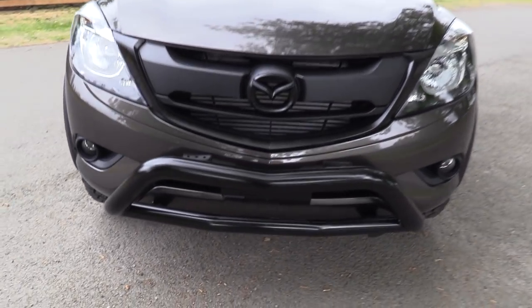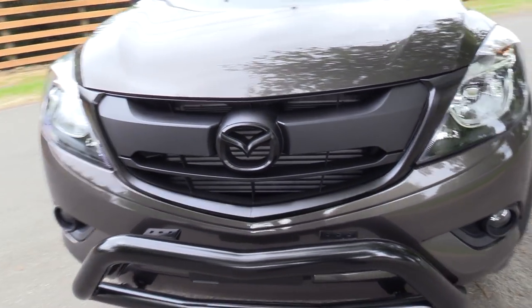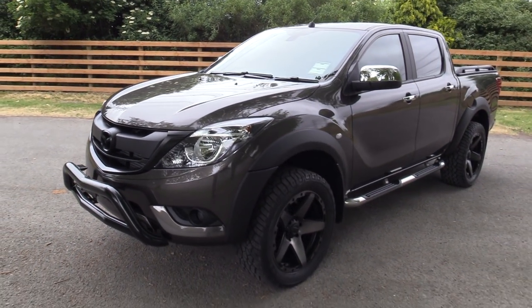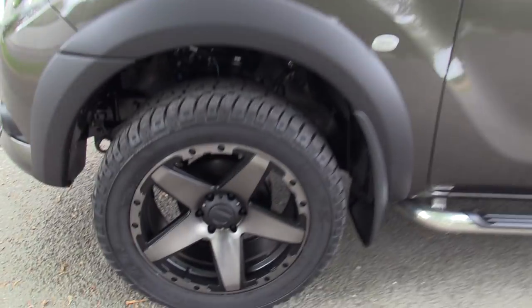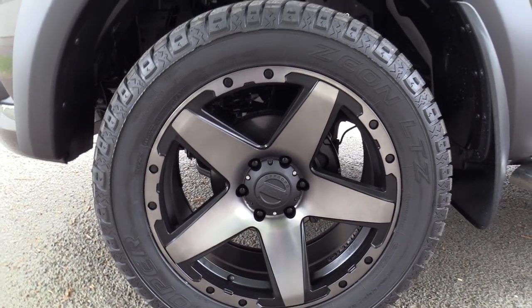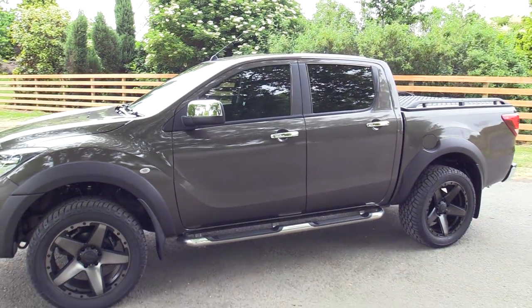Now we've added the genuine Mazda powder coated black nudge bar and also the blackout grille. Being the GSX, it features front fog lamps. I've also fitted the flare kit to accommodate the alloys, which are some BGW Torrents with a gloss tint finish. So it's on Cooper tyres as well. GSX, we have running boards as standard equipment.